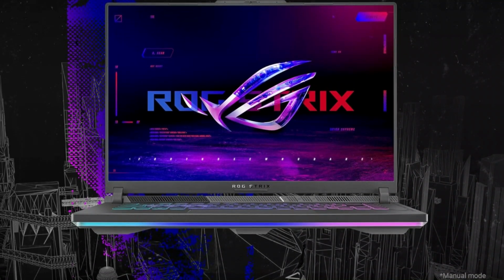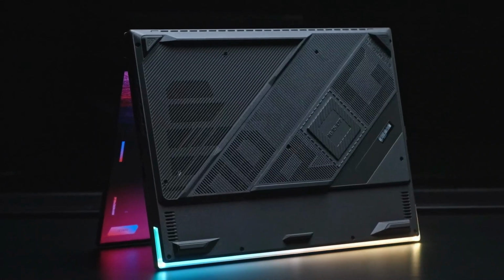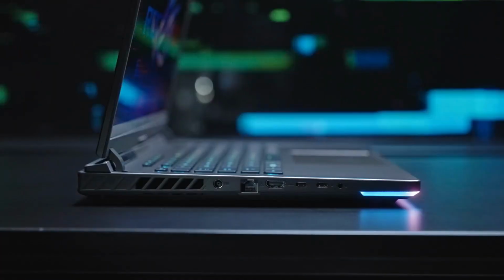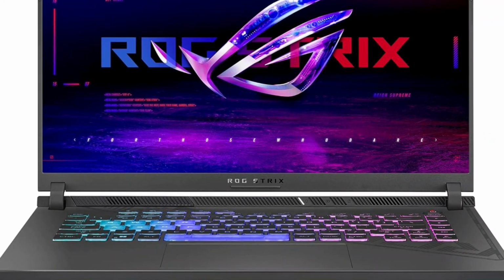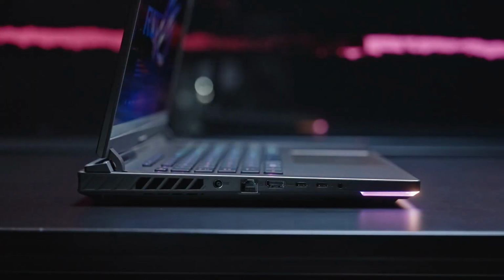The Asus G16 combines a lightweight and compact design with robust specifications, catering to creatives who seek versatility in their devices. This dual capability makes it an attractive choice for professionals who value both work and play. Its stylish design, complete with RGB lighting, adds a personalized touch that stands out in both office and gaming environments.